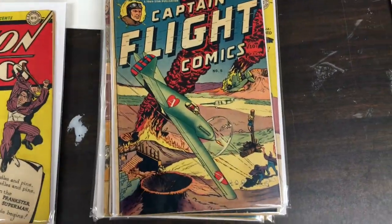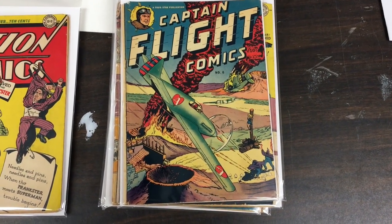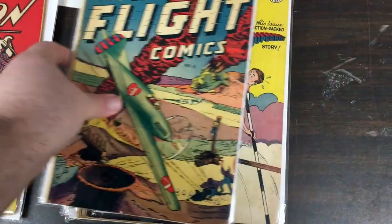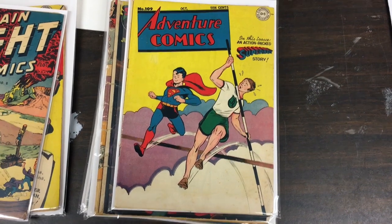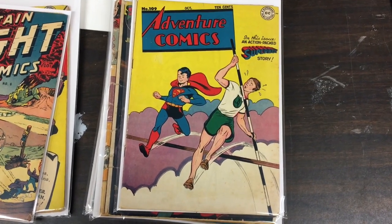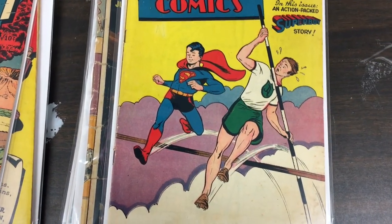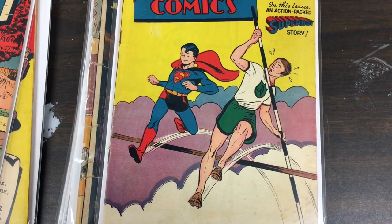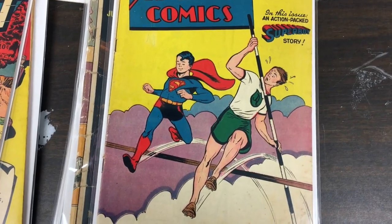Captain Flight Comics. It's a four-star publication. What is the issue number? 6. An early Superboy appearance in Adventure Comics, number 109. And looking very much like a boy, you know, unlike most iterations of Superboy that I am used to, he's looking very boyish there, maybe 10 or 11.